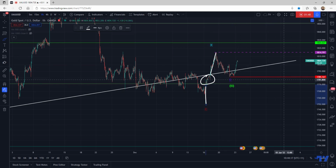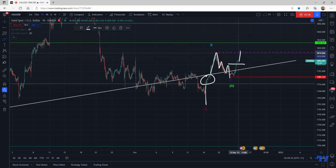Now, the only thing that is also weird here is a very short five-wave E wave. 1, 2, 3, 4, 5, with a break of basically the start of wave 5. Now, if this continues higher and breaks through that magenta line, then I would say that potentially we have a bottom in place in the end of wave 2, and then we should see the prices go higher.